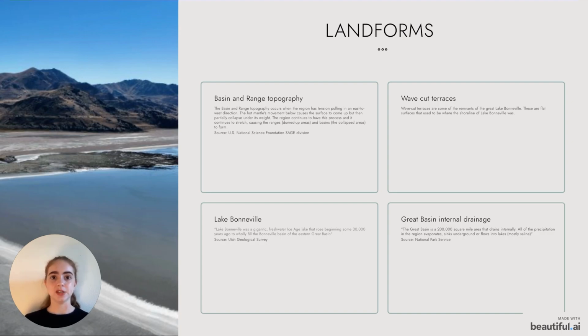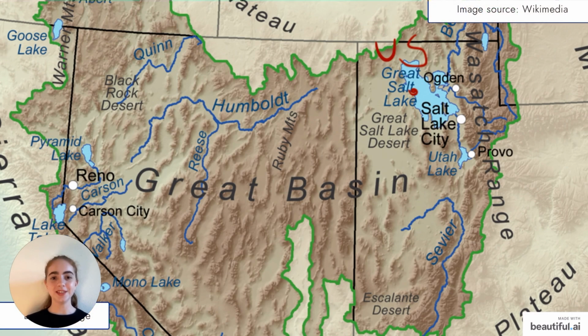And the Great Basin's internal drainage is another very interesting landform activity in Utah, where the Great Basin is a 200,000 square mile area that drains internally. All of the precipitation in the region evaporates, sinks underground, and then flows into lakes, which are predominantly saline lakes. This is the Great Basin. This spans across Nevada and Utah. We can see in the upper right hand corner that the Great Salt Lake is right there, and I've marked it with a red dot.